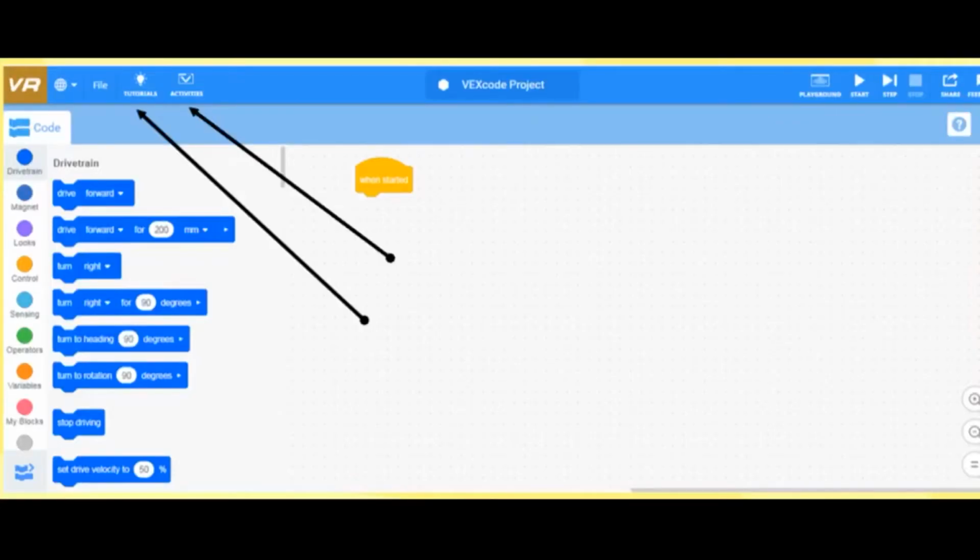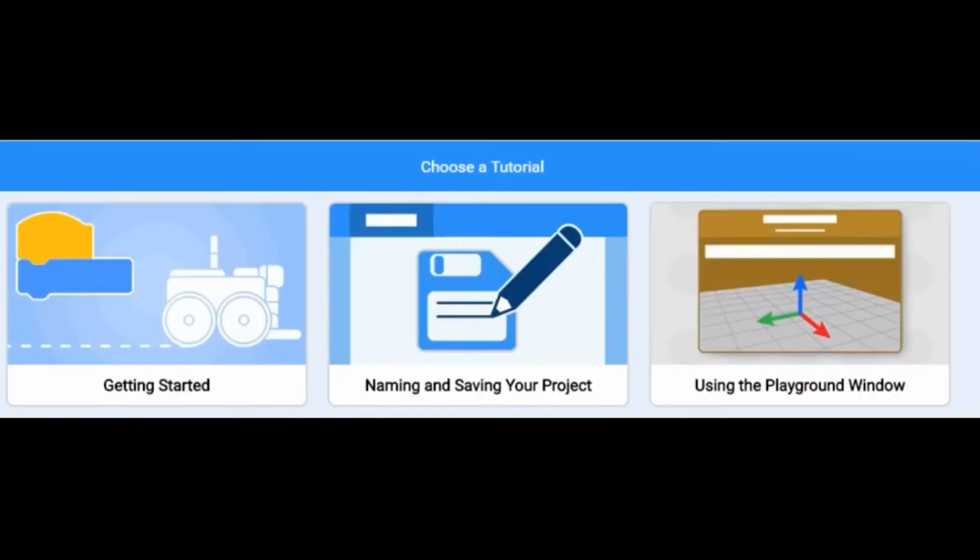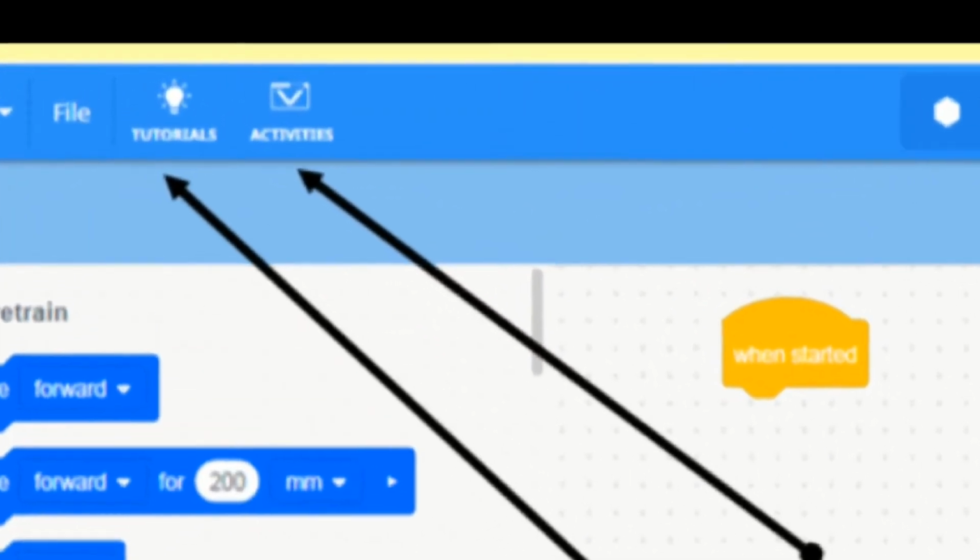So what I would like you to do is head over to the Vex VR page. Have a go on the tutorial section. I'll show you a picture where you can find the tutorial section. It is here. And then, once you've worked through the tutorials, head to the activity page, which is here. And then try and find this activity here.